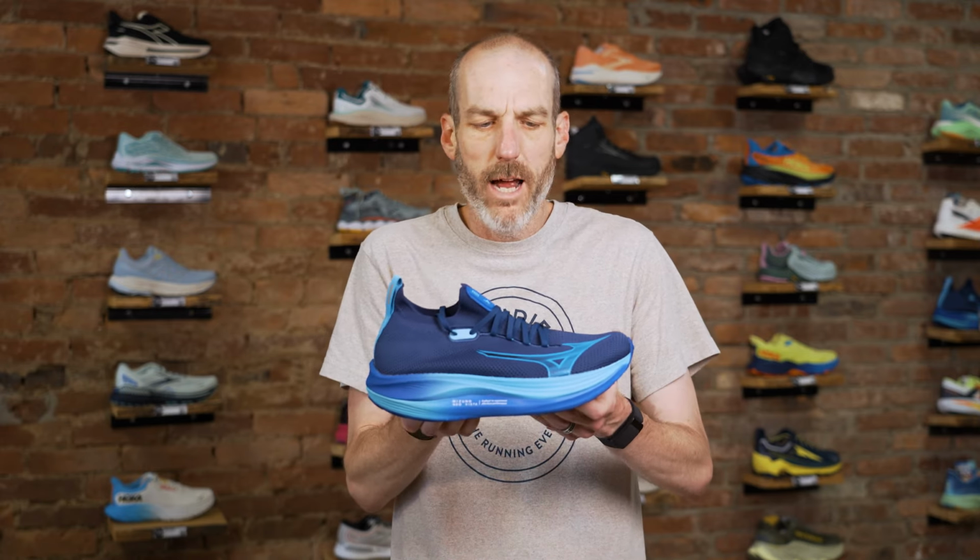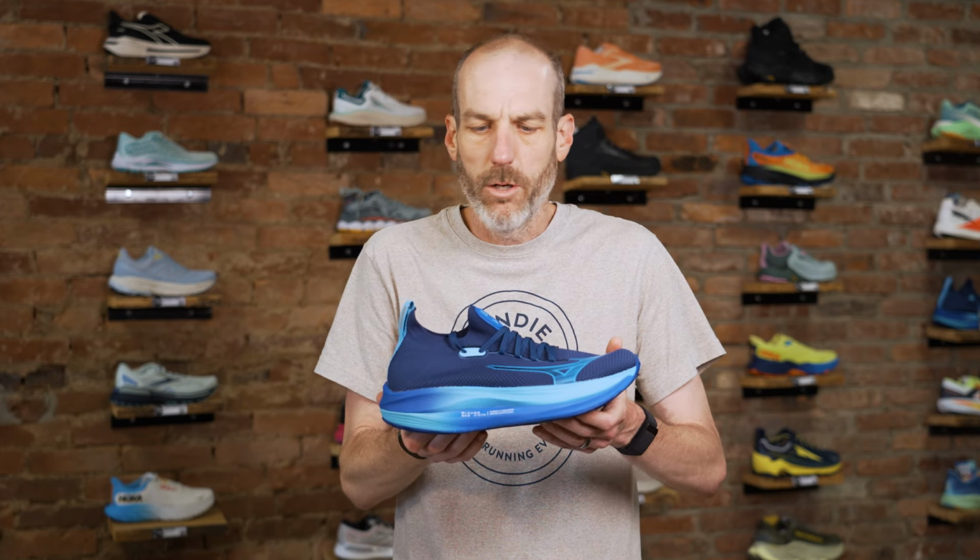And again, we're seeing a lot more shoes in the marketplace at this $180 price and this super comp vibe that are really not meant to compete in. To me, it's kind of odd to call a shoe a super comp, when you're probably not going to compete in this shoe. It's more meant for a training shoe.